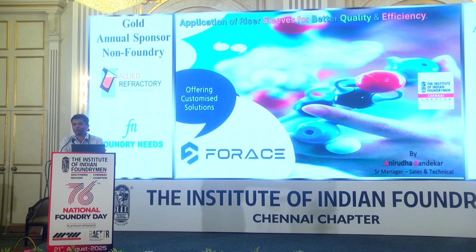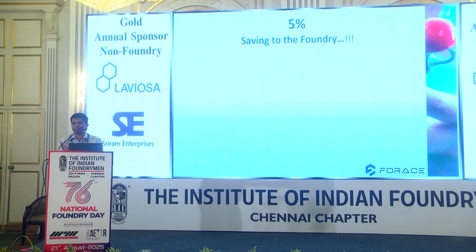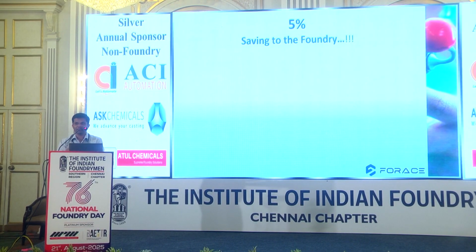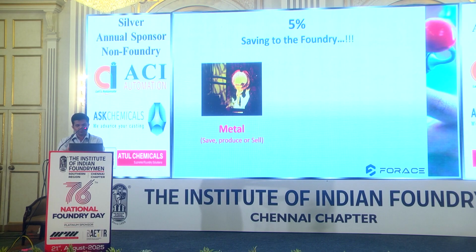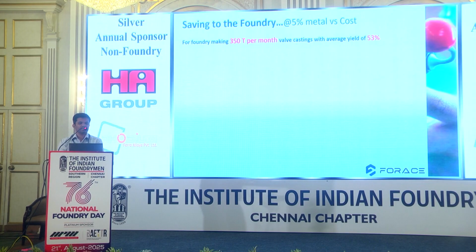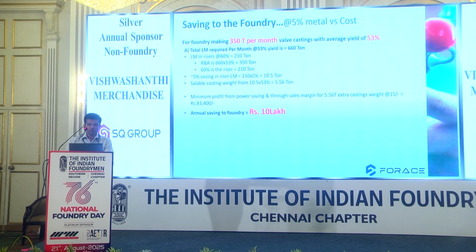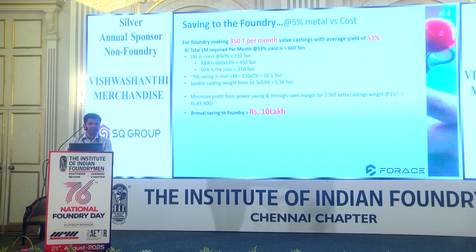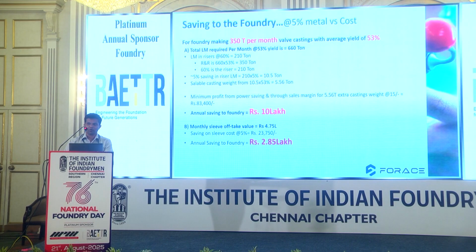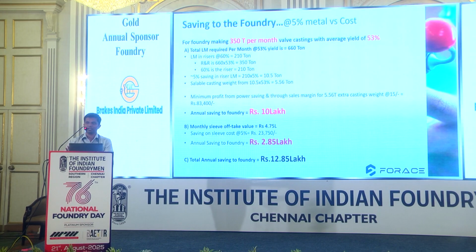Being a method person, there is always demand from various foundries to improve the yield. With this slide, we see what savings foundries would get if you consider only 5% yield improvement in the metal, as well as 5% saving in the product cost. There are two aspects. Consider one foundry making 350 tons of steel castings with an average yield of 53%. If they save 5% of metal, annually they will get around 10 lakhs of rupees in savings. And if they save 5% of product cost, they will get around 3 lakhs of rupees per annum. So overall, it will be around 13 lakhs.